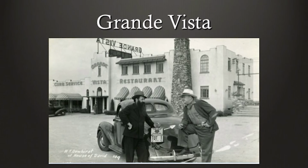They did build a motel outside of St. Joseph along the lakefront called the Grande Vista, which is a rather innovative and cool complex. It had motor court units. It had a restaurant and a nightclub.